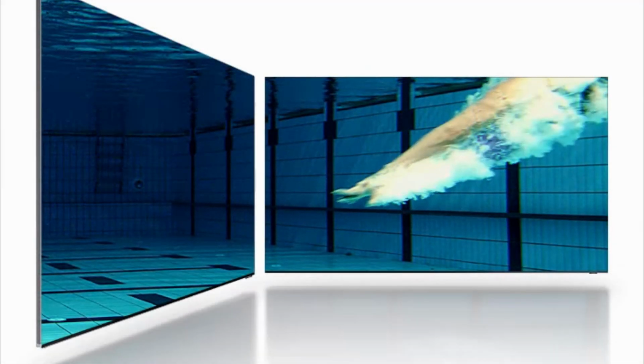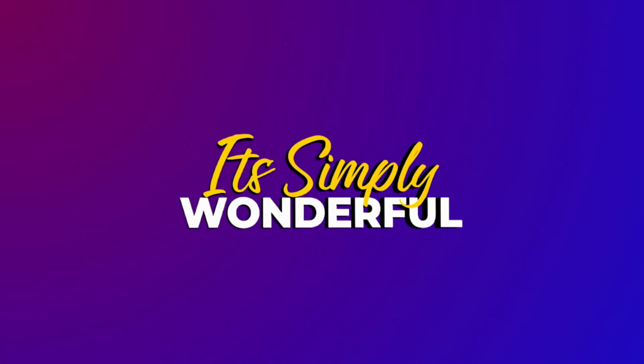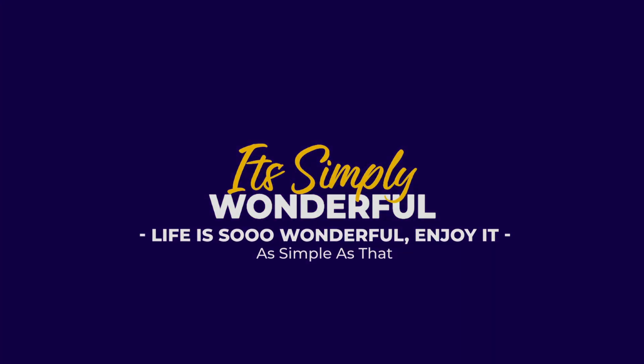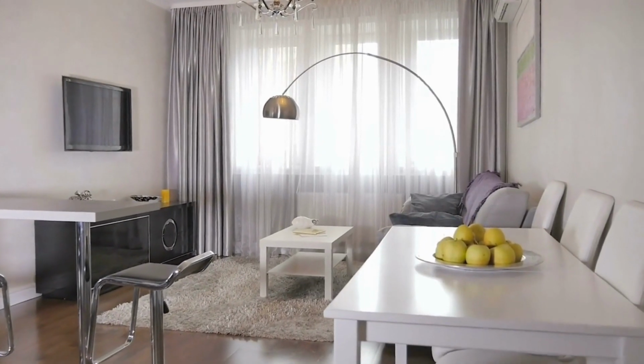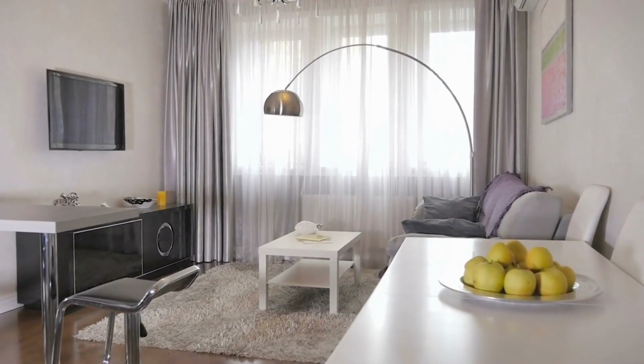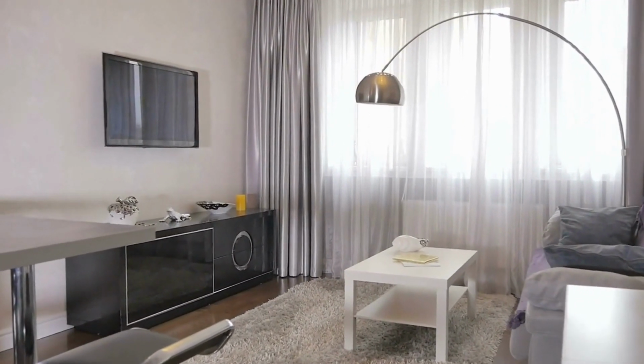Review of the Samsung QN900A Neo QLED 8K TV. Samsung's QN900A Neo QLED 8K TV offers stunning picture quality, exceptional color and brightness, terrific sound, and the deepest blacks in a design that's unmatched.